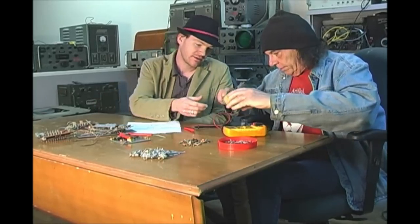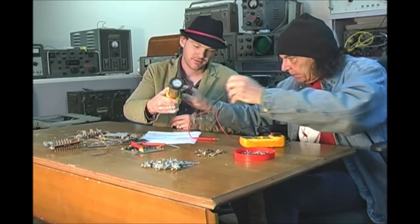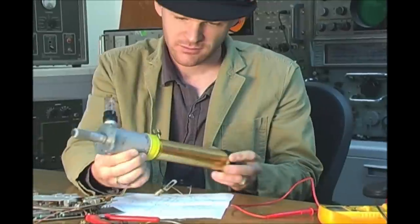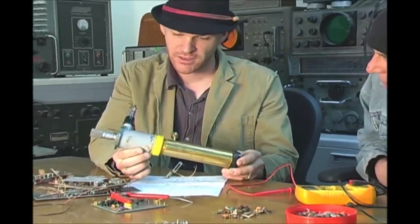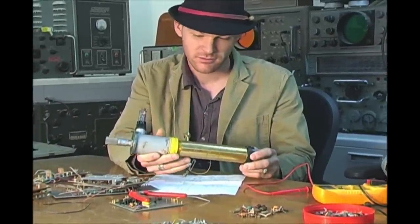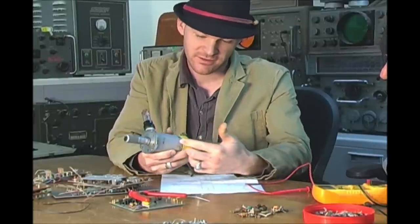So this is what the device looks like. We're all caught up here. That one put out 800 to 1,000 volts. 800 to 1,000 volts. What was the amperage? It was a quarter of an ampere. So what is this device here?